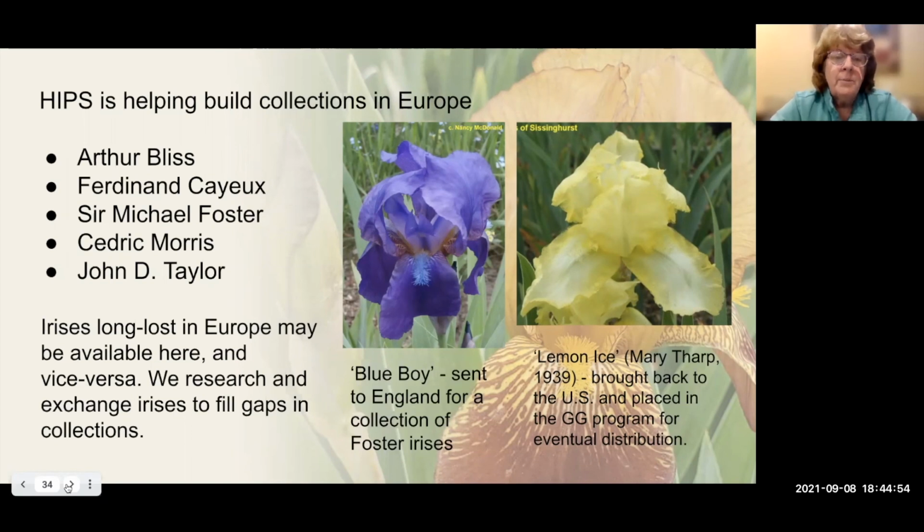And we've helped to populate a new national collection in England of Ferdinand Cayeux irises. That'll be an ongoing project over the next few years, because irises that are long lost in Europe might still be available here and vice versa. One of the irises that Sir Michael's granddaughter was looking for was Blue Boy. She said, I can't find it here. Well, it grows in a lot of gardens in North America, so it wasn't really hard to find and be able to send her a bunch of it.